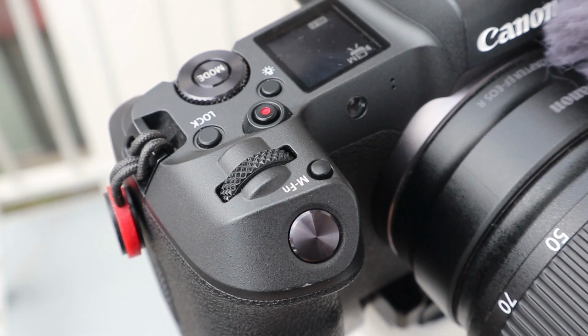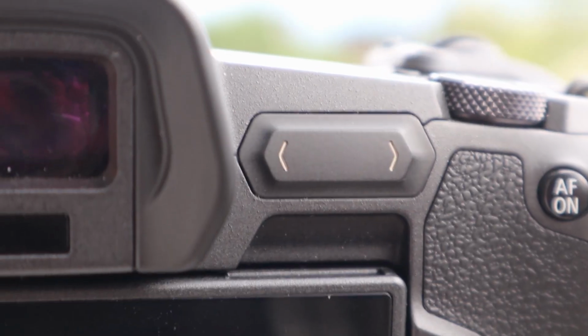However, I guess I really have just gotten used to the EOS R's controls. I don't use the touch bar because it's just a crap feature. However, the rest of the camera feels pretty natural to me now. I did notice that having the AF button a bit closer to where your thumb would actually rest might be more convenient. However, I've gotten used to kind of side pressing it.